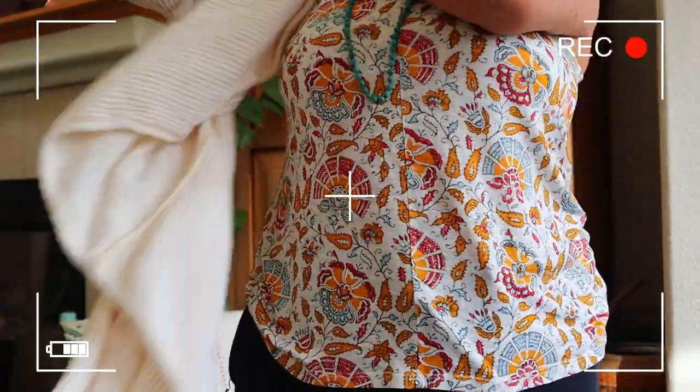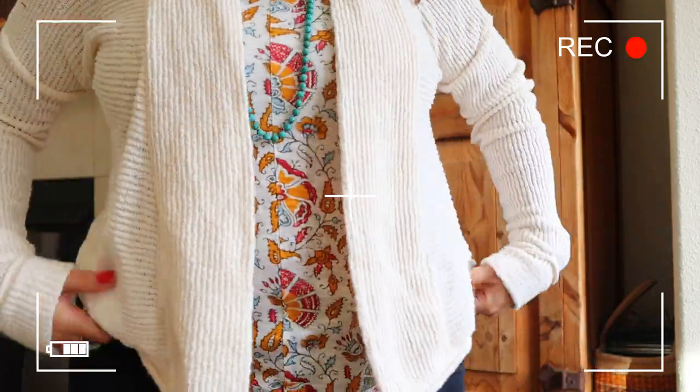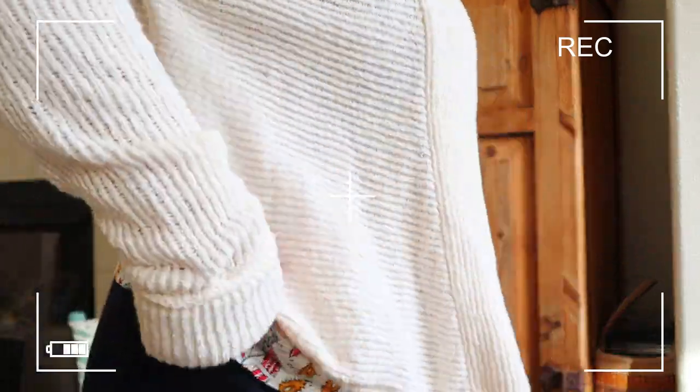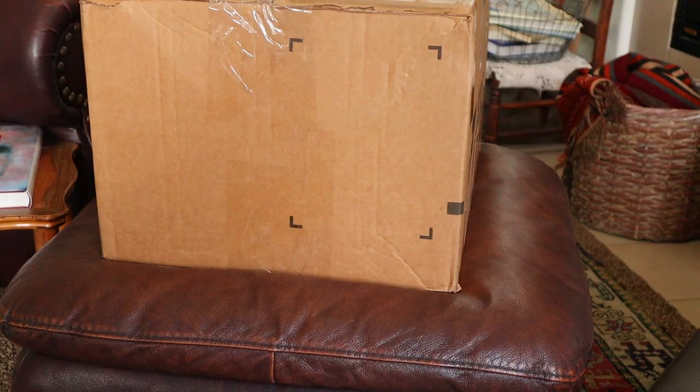I really like this sweater, but it's an extra small and I'm not an extra small. So why are you trying it on? I mean, it's extra small, but in no one's world am I an extra small, but maybe in Madewell's. I kind of like that.